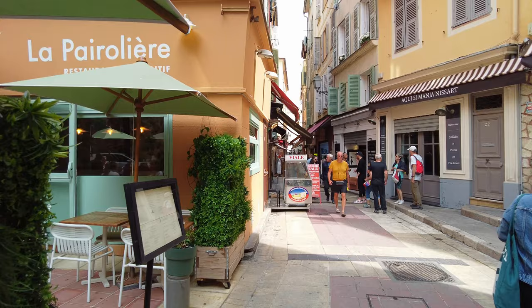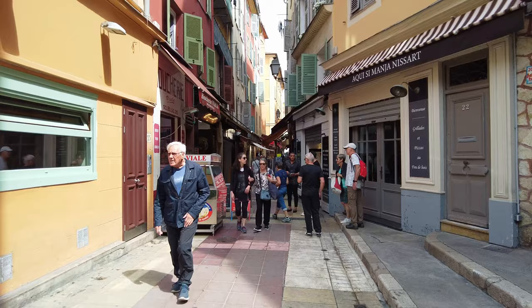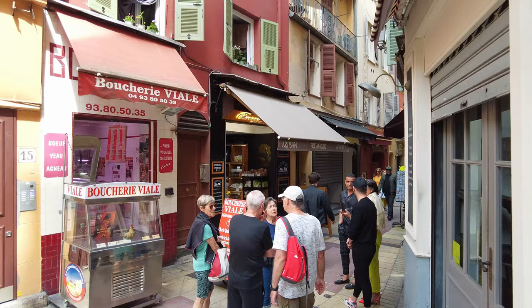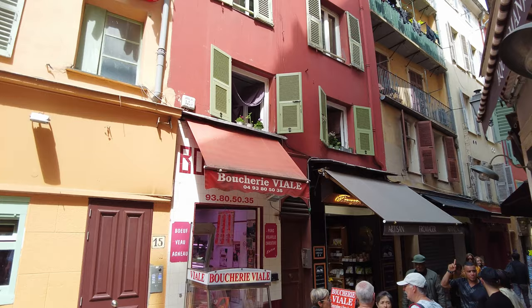Now, you follow that road up and just turn right at the top. You will come to Place Garibaldi. Oh, let's be nosy and peek into people's windows, see what they're up to. Okay, not very much. I'm glad to say, otherwise I'd have to cut that bit out.